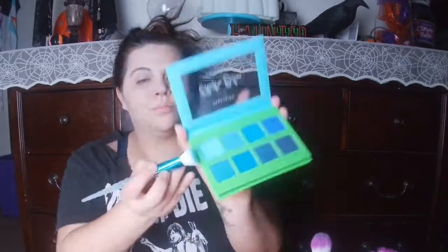So then I'm using my Profusion makeup palette, obviously from Walmart. I will list everything down below on what I use. This was obviously one of the Coachella collections. Usually for Coachella Fest, they bring out all the vibrant color palettes at Walmart, Target, and everywhere. Anyways, I'm just putting blue all over my face, using the lightest blue.